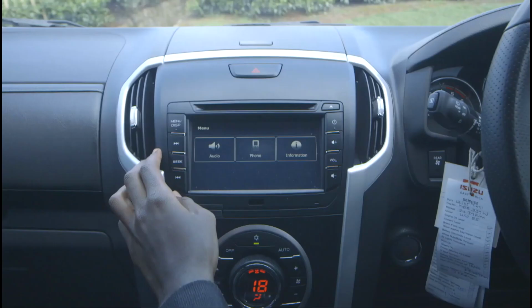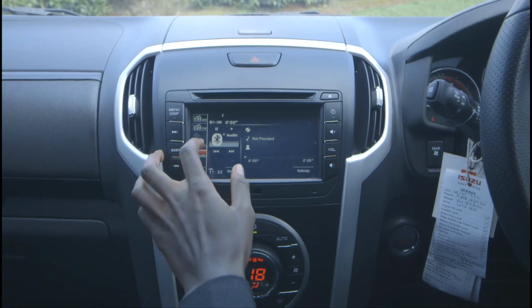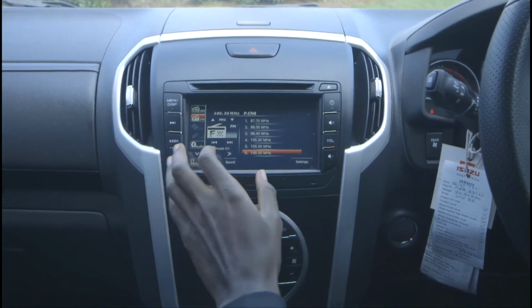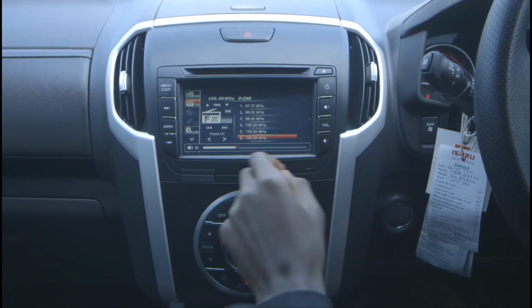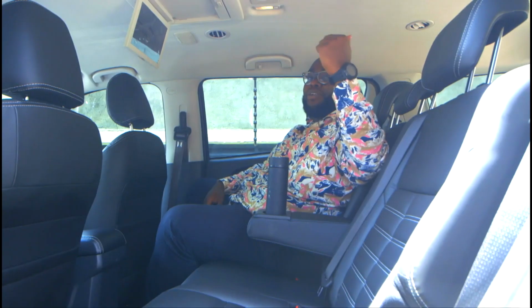Did I mention the sound quality? Just amazing. They've actually outdone themselves when it comes to reproducing the kind of quality sound while traversing the beautiful country of Kenya. Before I move back, there's actually the second row of seats.